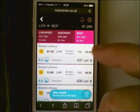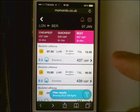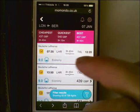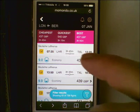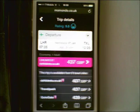So let's go for the best. 735, 3 hour 45, and 437. So it's one of the cheaper ones. That's from Heathrow to TXL. Not sure where TXL is, if that's Berlin's main airport or not. Never heard of that one, to be honest.